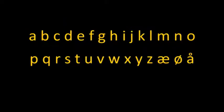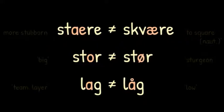The Norwegian alphabet consists of the Latin alphabet, with 3 extra letters attached at the end, and is identical to the Danish alphabet, with which it is also related. The extra letters are proper letters in their own right, and are not regarded as variations of A, E, O, or A, as you can see and hear in words such as stare, skvære, stor, stør, and lag, låg.